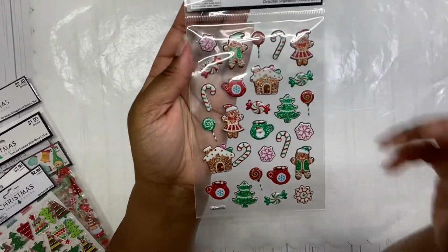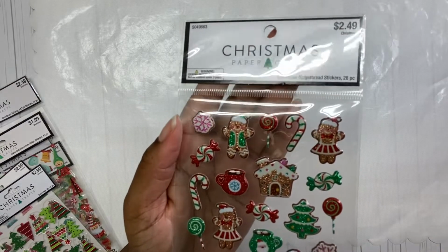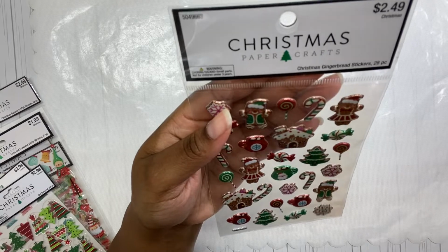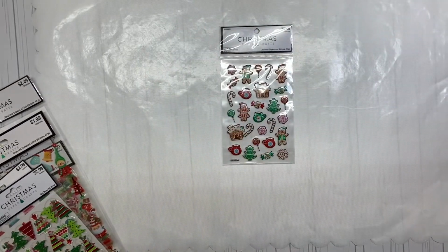So here's some more gingerbread people. And look at how cute. Look at the house. Look at the hot cocoa with Santa's face. Like, these are just so cute. And yeah, so $2.50. So this ended up being like $1.25 for these stickers. And you get 28 pieces. I just love these. So cute.